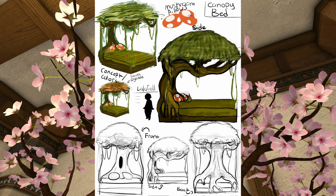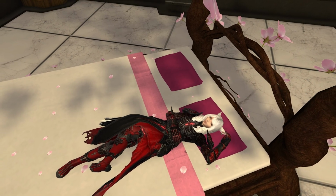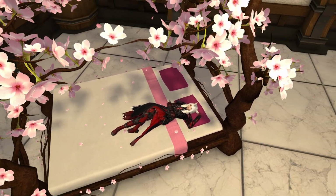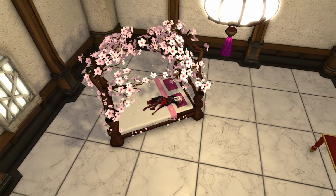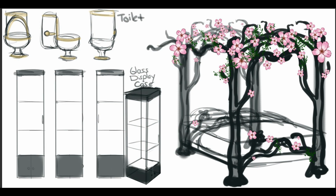When I tackled the idea again, they said, I mocked up some sketch ideas for a modern toilet, a glass display case, and then the canopy bed. I ended up using a cherry blossom tool just to slap on leaves instead of drawing them, since I procrastinated, but it helped spark the idea and was the one I decided to finalize and submit.